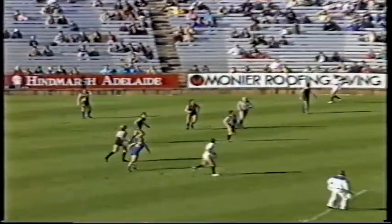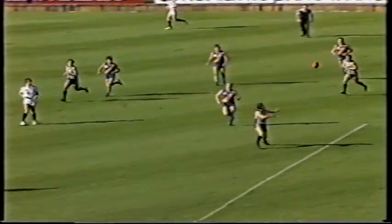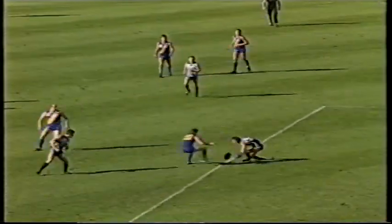Russell Johnston will take the kick. Russell Johnston's taken over that number one ruck spot from David Baker. He's on centre wing. Long high kick up there towards centre half forward. Under the ball is Anderson. Good mark. Rowan Smith again sweeping the packs beautifully over the top of Stephen Williams.